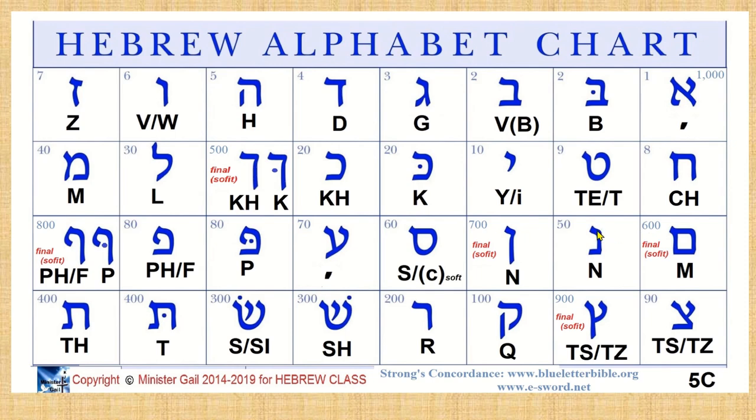Value of 600. N for noon, seed, heir, H-E-I-R, continuing the bloodline. Value of 50. Here's the noon, spelled N-U-N, but it's pronounced noon. And it's a Sofit, the final one. It's below the line. It's always below the line, so you don't confuse it with the V up here. This one's going to be longer and below the line, value of 700.